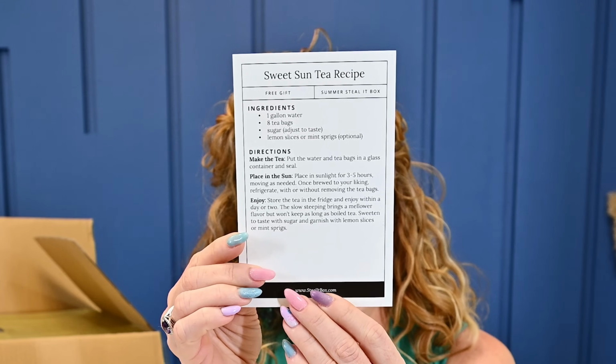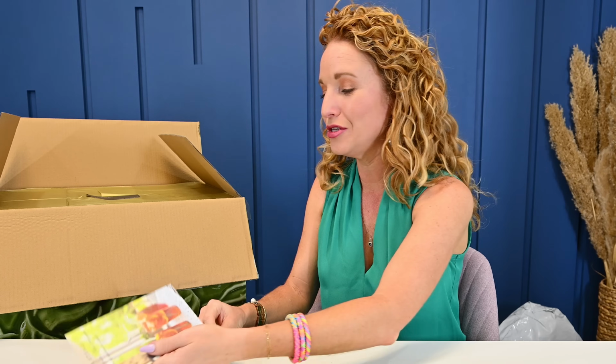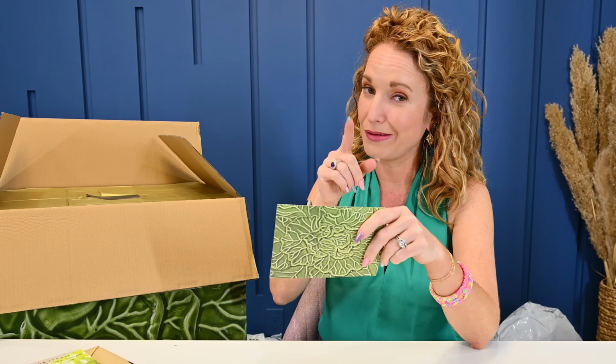Who's ever made sun tea? It was one of those things as a kid I loved to do. I've made sun tea all the time. Did I actually ever drink it? No. And do I think my parents drank the tea that I as a kid made and left outside all day? Probably not, but they never stopped me. They let me do it.